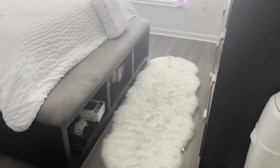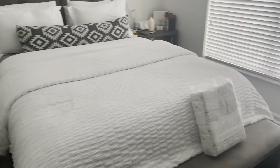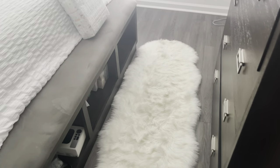And then this rug I want to change. It's not dirty, y'all. It's actually just a creamish rug. It just looks dirty because the bed sheets are really white and this is cream, but it's not dirty. It's actually clean because I washed it the other day.